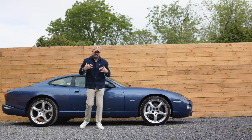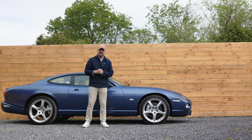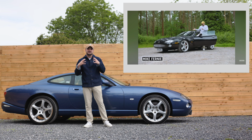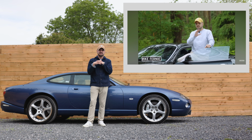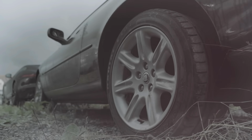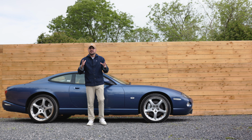My story with manual XKRs weirdly started about 20 feet from here. Back in late 2022, Drive Tribe and Swallows combined to build one hell of a car. There was a car, an XKR, sitting right over there, and I saw it and thought, could that be a YouTube project?